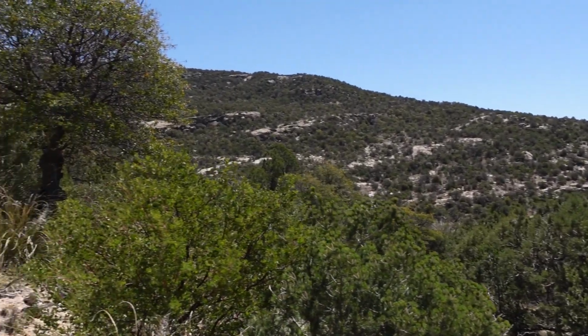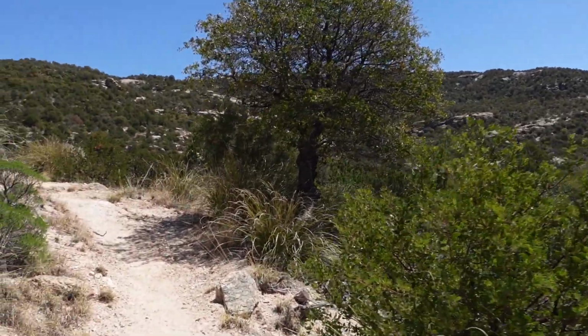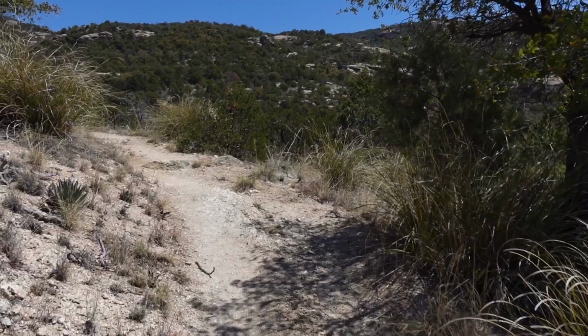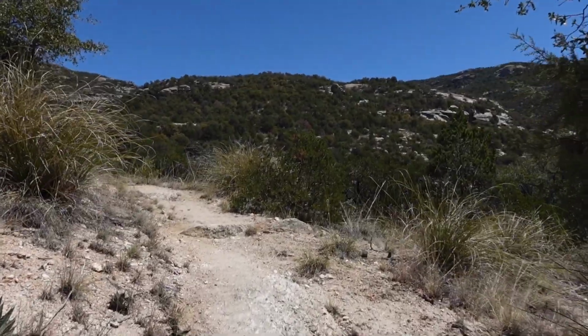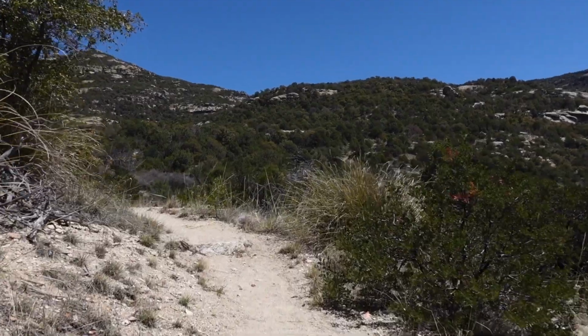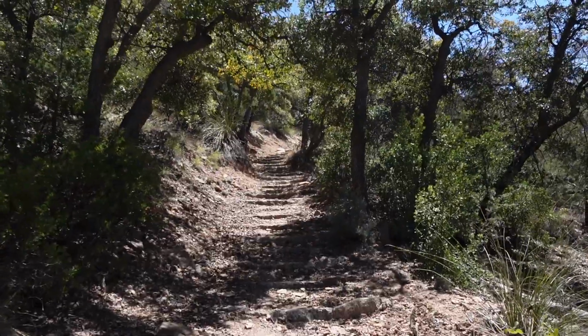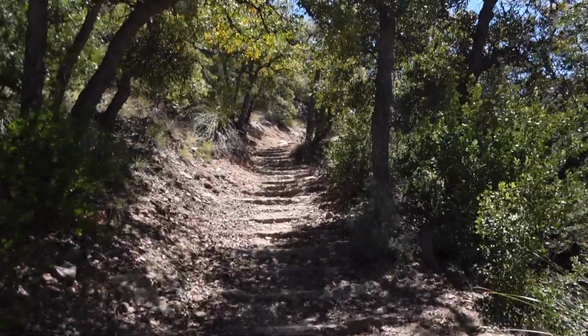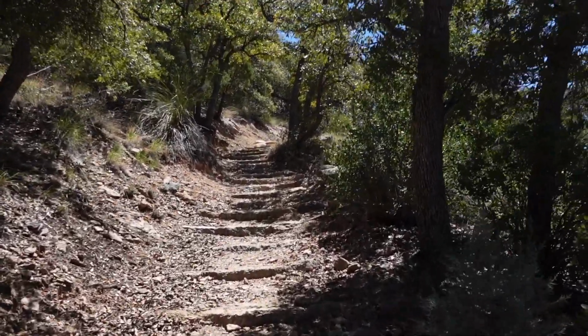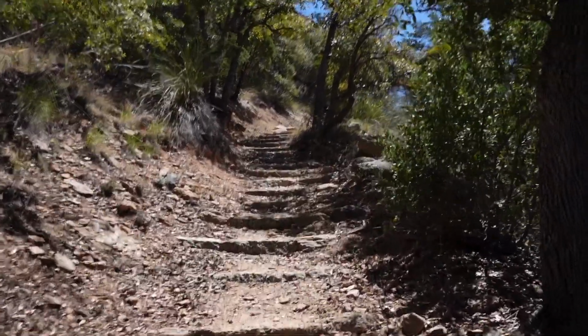We're starting to get into the heat of the day now. It's definitely warm. Not too bad if you can find a little shady spot to sit in, but it's getting hot out in the sun. Definitely a heck of a climb. Well, it's officially too hot and too steep. I'm going to be taking a little bit more breaks on the way up.